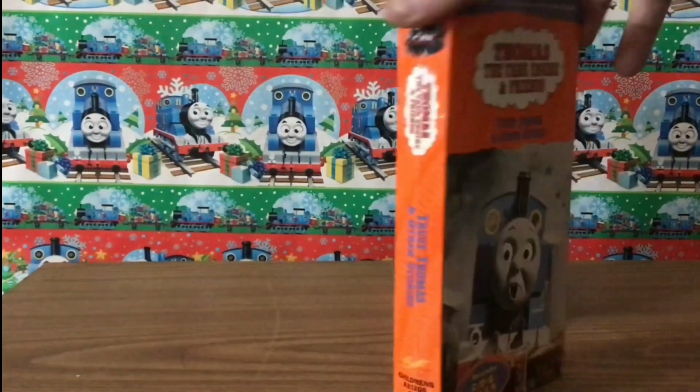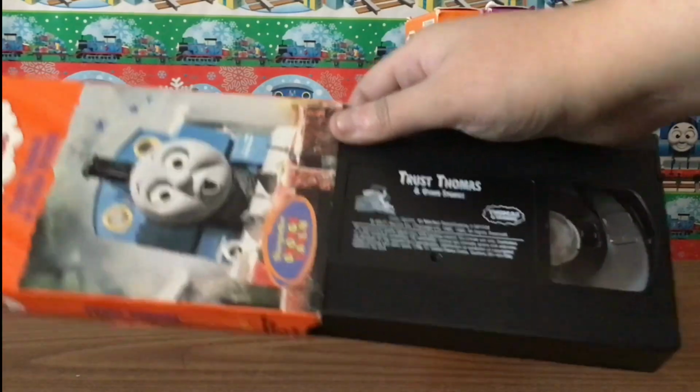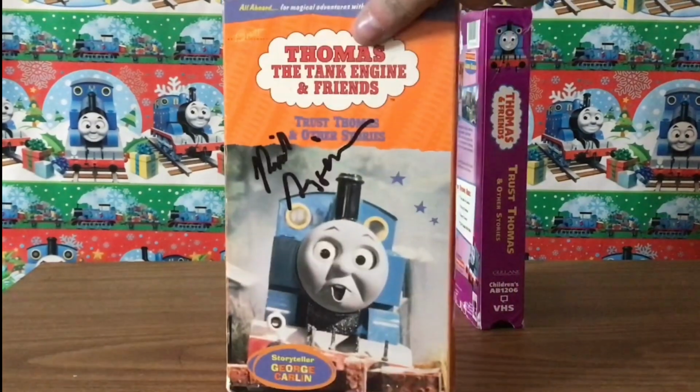Yet again, another 95. And this one is actually an ink label. I have never seen an ink label with these particular covers, so I thought, why not? And here is my last 95 one.